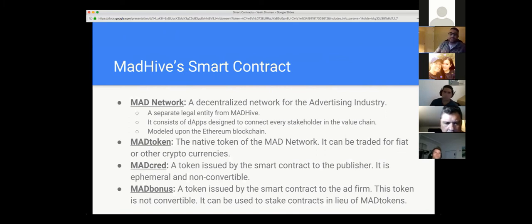That's the native token for the Mad Network. Okay, that's like the Ethereum or the Bitcoin of that network. It can be converted and traded to fiat currency. So this will be the coin when it launches. I think it launches in like a week. This will be the coin that is going to be traded on the different exchanges.